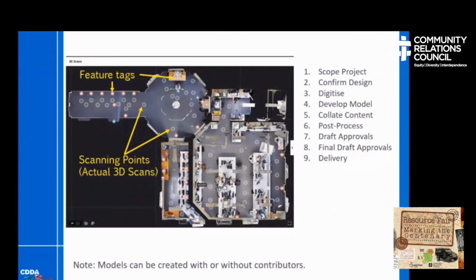How your model is created. As you can see here, the floor plan of CBDA. What we have in this floor plan is feature tags, which are your hot points, which can be audio, video, text, or any other 3D models you want to add in. We also have the scanning points, or the actual 3D scans. So these are the points where you will actually take a 3D scan of the model.